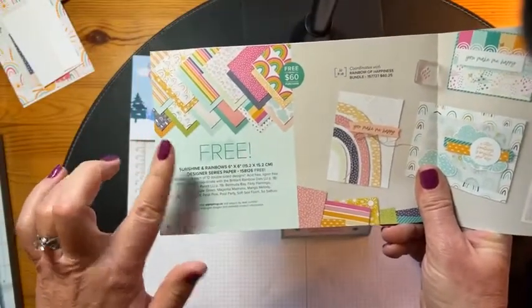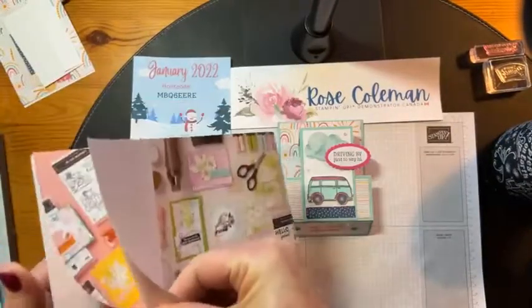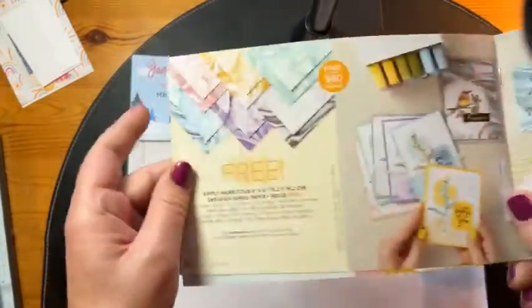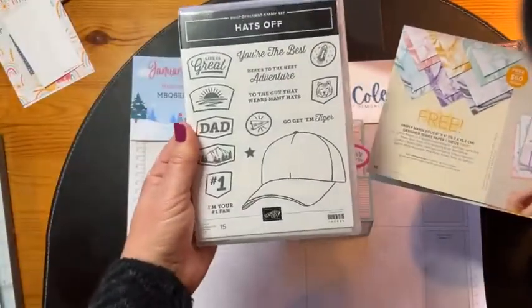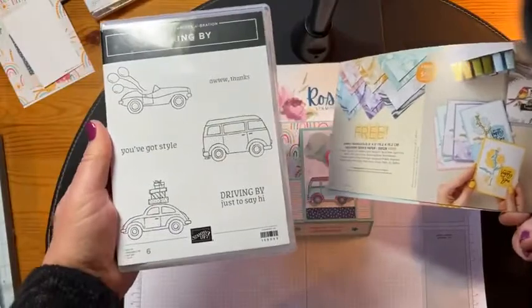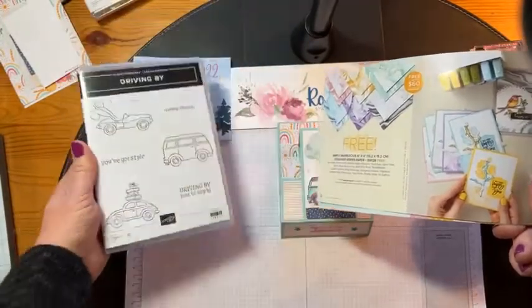You get that for free with a $60 order. And the other paper I'm using today is the Marvelous paper, and it is on page 10. Yes, exactly, Peggy Ann, you're right. It's the baseball one. It's the Hats Off stamp set. This is where I'm getting those greetings that I'm going to use today with the little van from the Driving By. So Driving By is a free stamp set that you can get with a minimum $60 order.